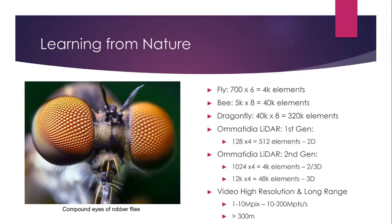You're probably familiar with how the eyes of insects look. They have this multi-lenslet appearance. Each of these lenslets or elements is actually called an ommatidium, and that's where we derive our name Ommatidia from. And they have inside a number, 6 to 8, of sensing elements. When you look at the literature, you see that simple insects like flies have in total around 4,000 sensing elements. Then more advanced insects, at least in terms of social interactions, like bees, which probably need more advanced imaging because of this more complex social structure, have a higher number of elements. They have up to 40,000 elements.